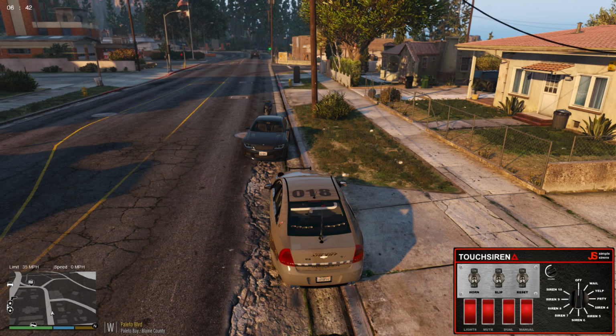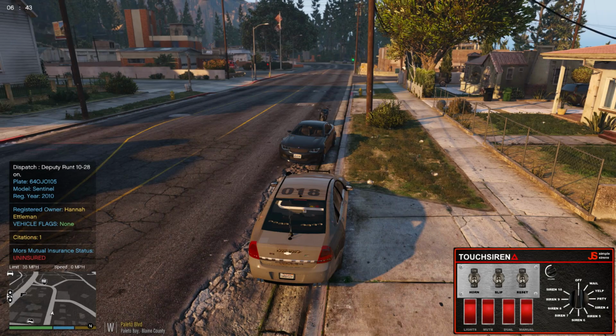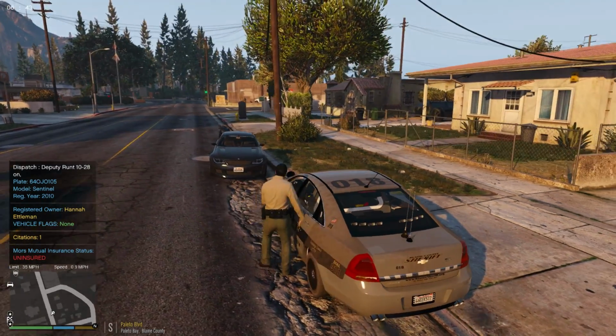So dispatch 222, need a plate check for parking. It's on a Black Sentinel, 64 Ocean, John Ocean, 105. Target license plate, 64 Ocean, John Ocean, 105, no 1099.